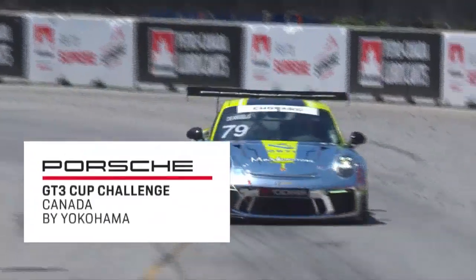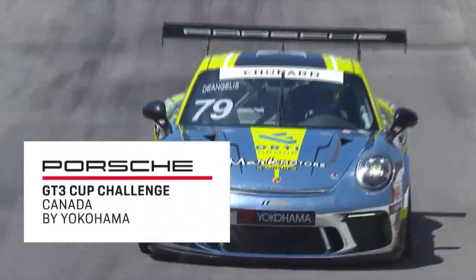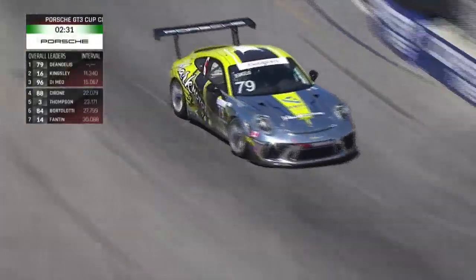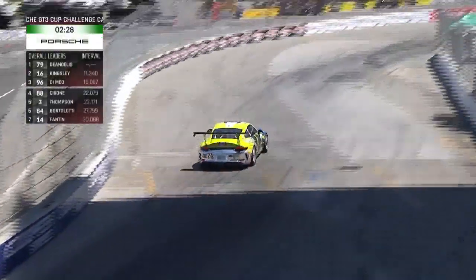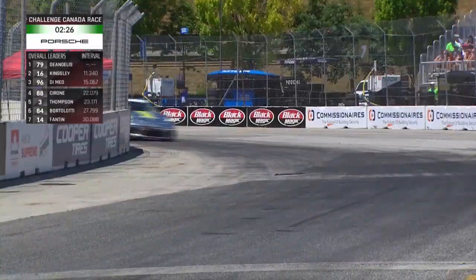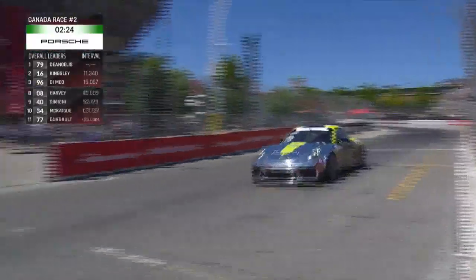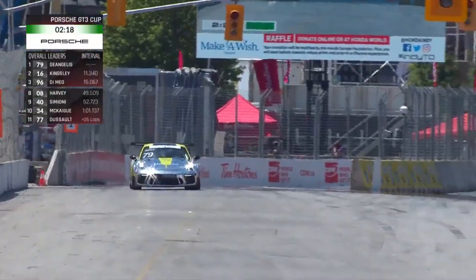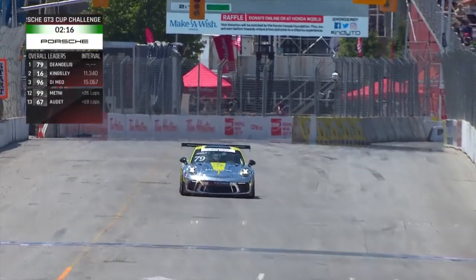Welcome back to the streets of Toronto. Still, the 79 of Roman Deangelis well out in front here in race number 8. 3 laps approximately left for the driver of the 79 Mark Motors entry, Roman Deangelis. He started on pole, and he has been absolutely flawless once again here today. Nearly 12 seconds up on second place, Jeff Kingsley.